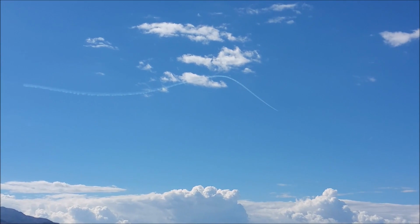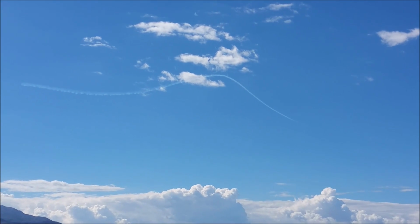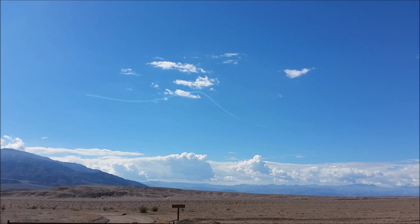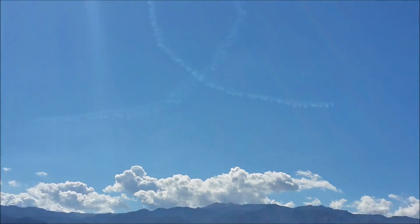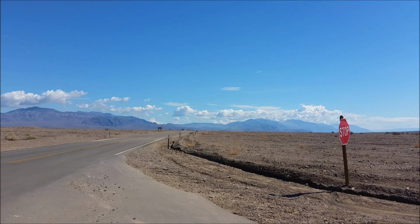The F-18s are putting on an air show out there. They've got air show smoke. What's up with that? There's a pair of them in a formation. Got the loop-de-loop going on over here. Heading on up to Furnace Creek. It's warming up.